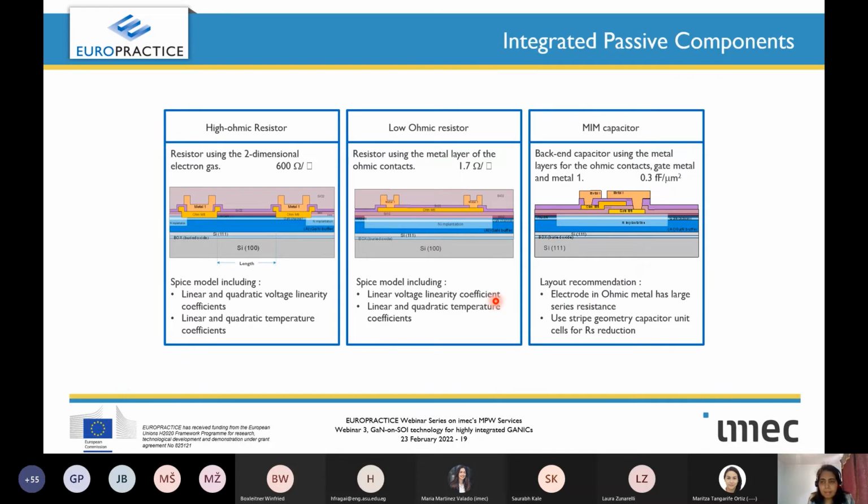Besides that, we need some passive components that are also used in analog circuit design. So we have a high ohmic resistor that we realize through the 2DEG, and that is 600 ohm per square. Also, we have a low ohmic resistor that we make through ohmic metal, and that is about 1.7 ohm per square. And we also have a small capacitor to be integrated, that is 0.3 femtofarad per square micrometer. And here I have shown you the cross sections of these passive components.